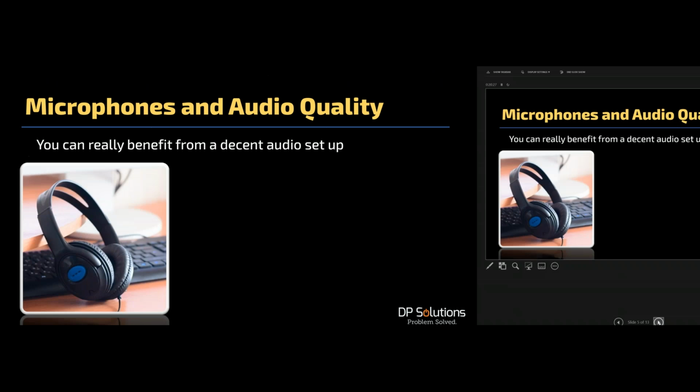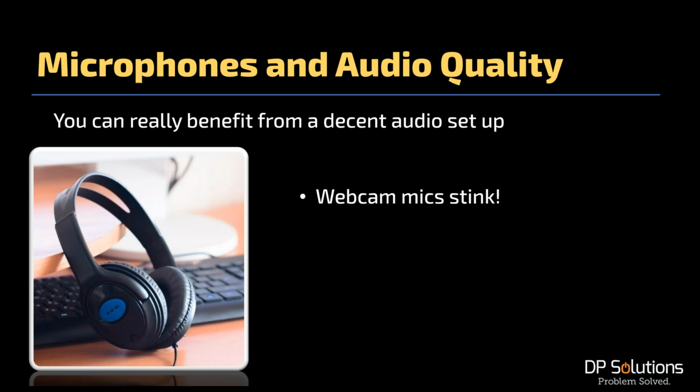And so the first thing I'm going to say is that webcam mics stink. If you're using this on a laptop, you might have a little webcam with a tiny little hole on it that is designed to pick up your audio. It may not surprise you that that's not going to be the best and clearest audio. There are also sometimes other built-in mics in computers. They're just not all that good. I recommend not using them if you can.